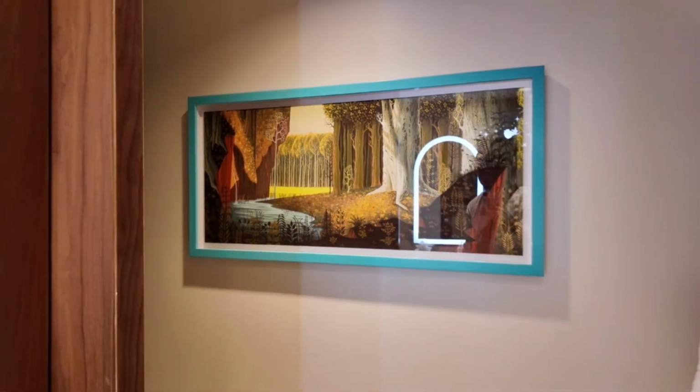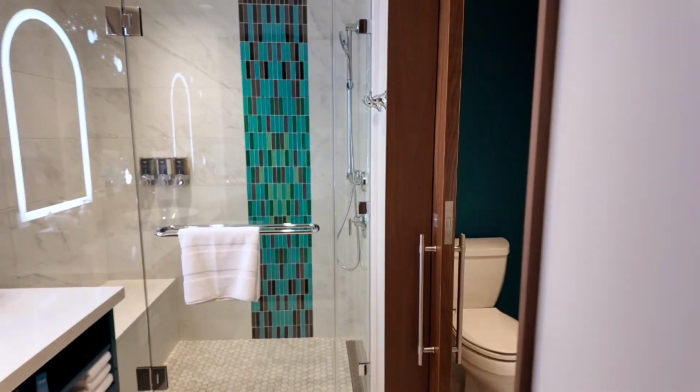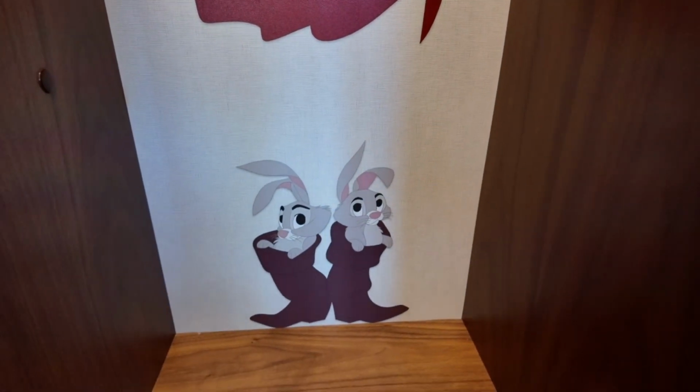And that is the one bedroom Deluxe Studio in the Sleeping Beauty theme. Even in the closet, in our closet it's Tiana's clothes, but here, see, it's a different theme. Look, little bunnies down there. Isn't that cute? It's the little things.